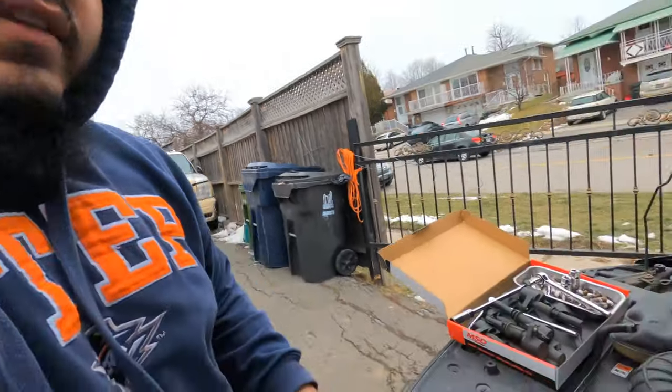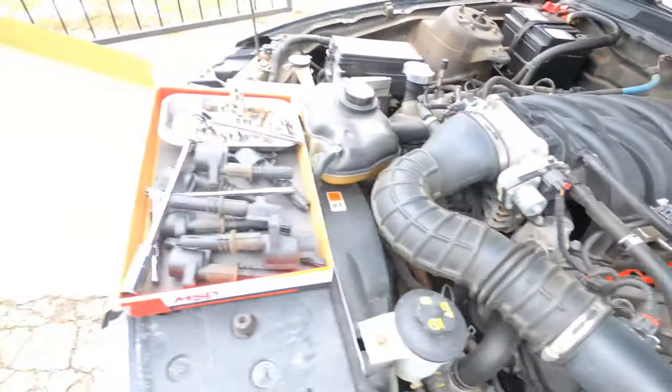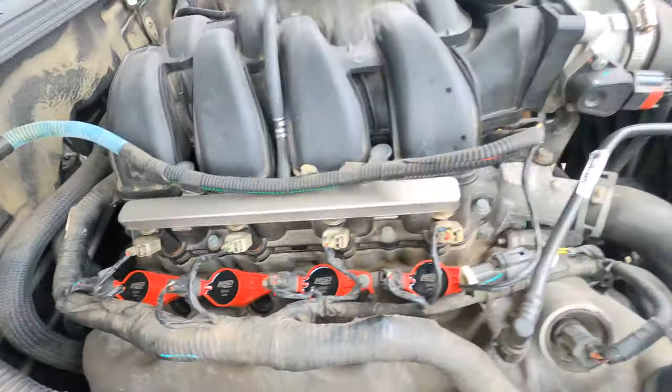So yeah. Alright guys, still here in the negative degree weather, but we finally banged them out. Thankfully, the other side went a lot smoother. But just to show you guys, we got all four on that side. We got our old coils and plugs here. And then we got our four installed on this side.